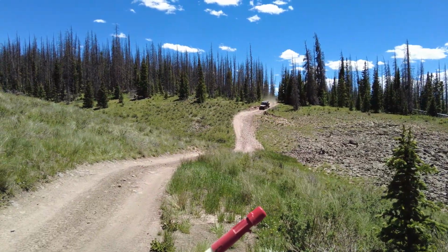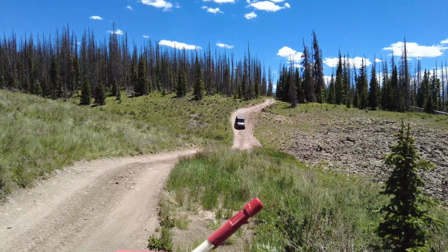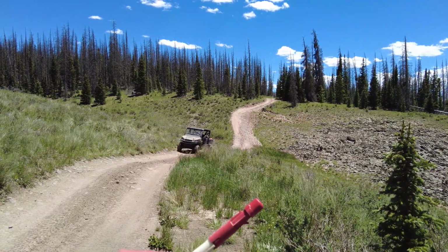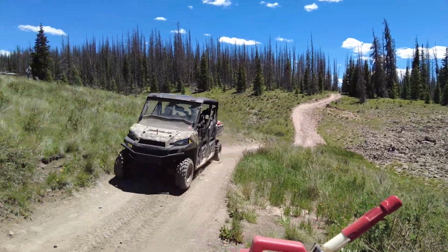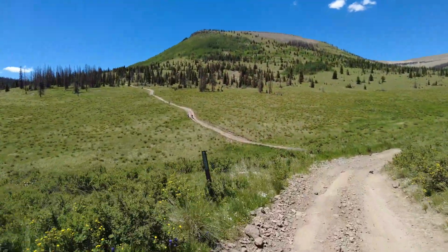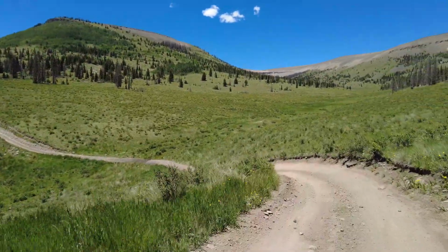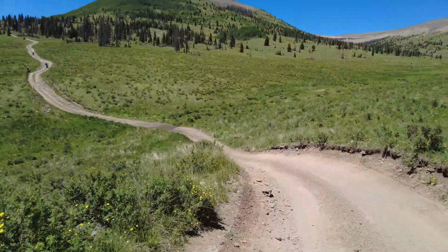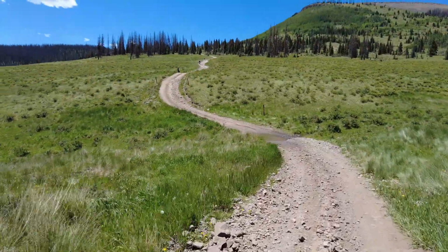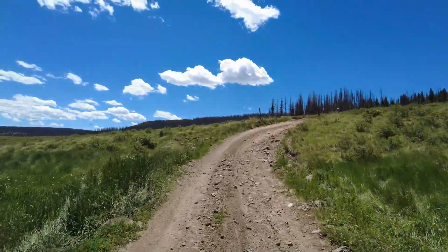See your granddad go down this rocky hill. Woo! He's going fast. There he comes. Fun little drops. Water. Woo!